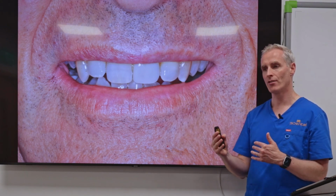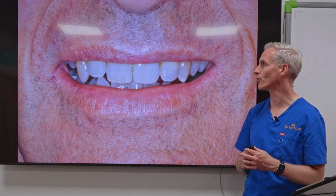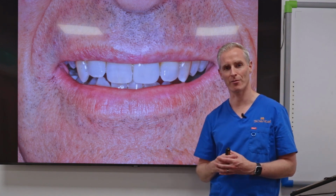So a lot of work for one single tooth, but if it means that you don't have to wear a denture and you can go around living your life without worrying when it's going to shoot out of your mouth, then I think it's very much worth it.